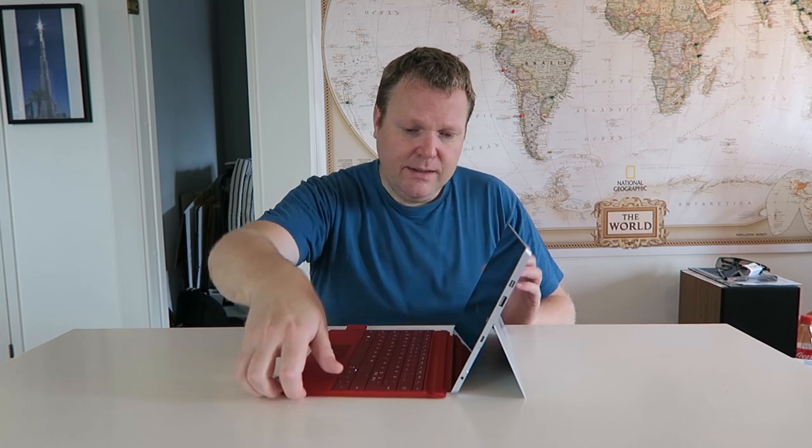But coupled with the Type Cover 3, you actually have a fairly decent laptop experience. The Type Cover is very nice, with good travel in the keys and very sturdy. And if you have it like this in the locked protection mode here, it is very usable even on your lap, which is nice.